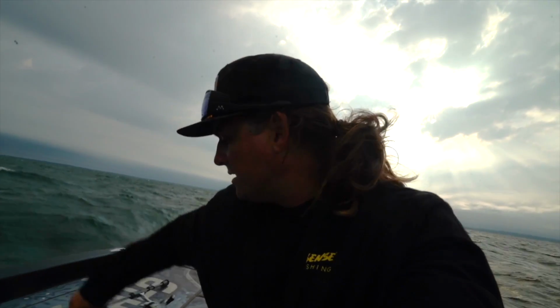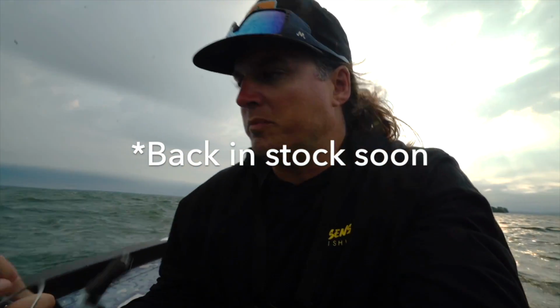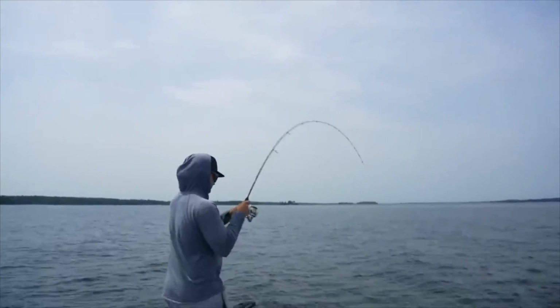And then this is the setup right here. I don't know if it's in stock right now, but it will be very soon. The 7-foot medium of the USA series. It's the only rod I use for drop shotting. It is the one. It's absolutely badass. It's super parabolic and bends all the way through the rod, which I wasn't sure about at first. Now I freaking love it.